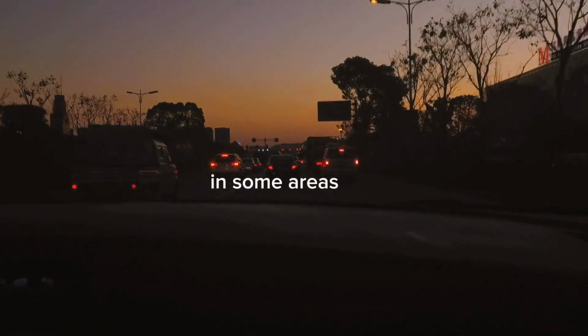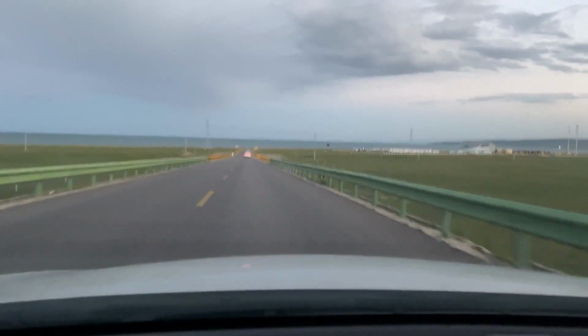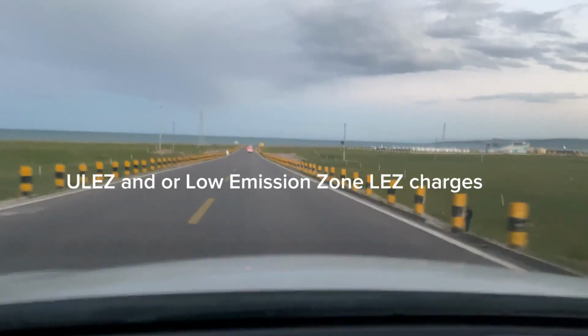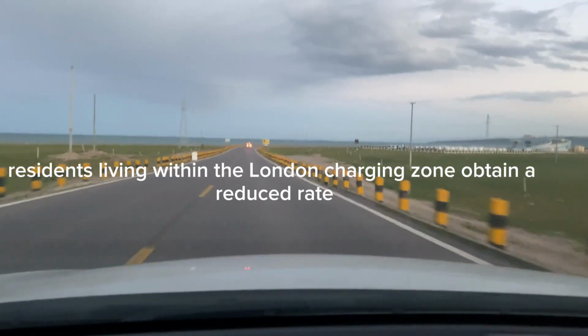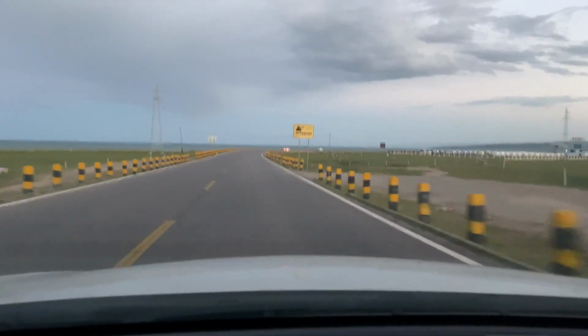In some areas, you may have to pay a congestion charge to use congested road space. In London, you may also have to pay the ultra-low emission zone, ULEZ, and/or low emission zone charges. Residents living within the London charging zone obtain a reduced rate, but are not exempt.